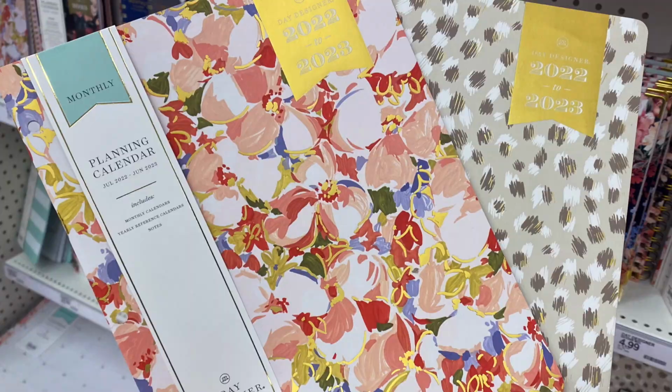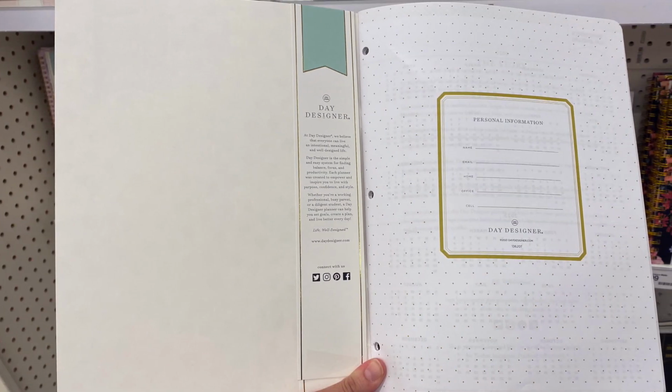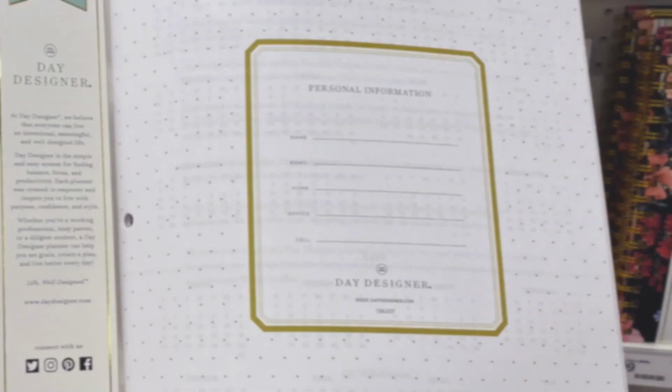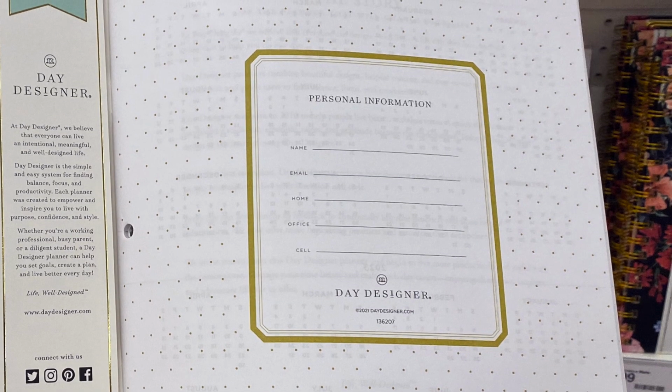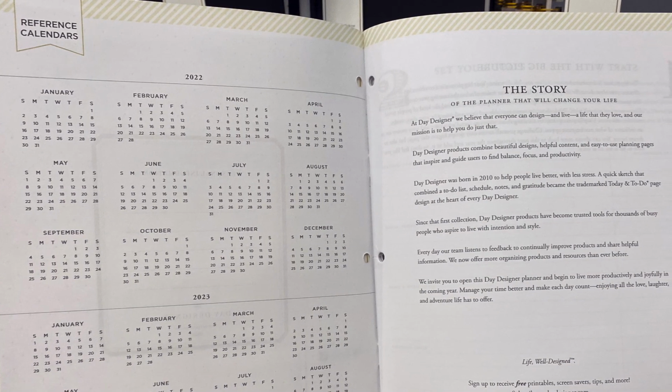So really pretty. Now, when you go in and you flip through these, you have just lots of space, which is awesome. The first thing I noticed immediately was that this is hole punched. So if you want to stick this into one of your binders, it can come with you. This first page has space for personal information, which is of course helpful, followed by reference calendars and their Day Designer story.